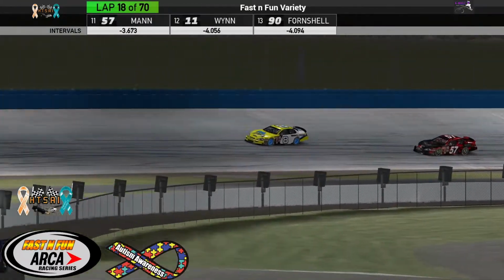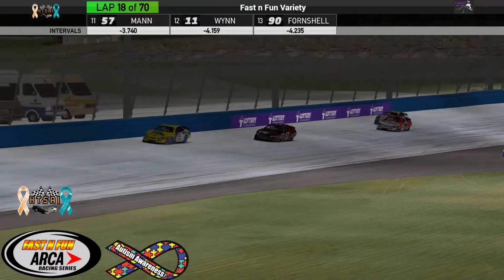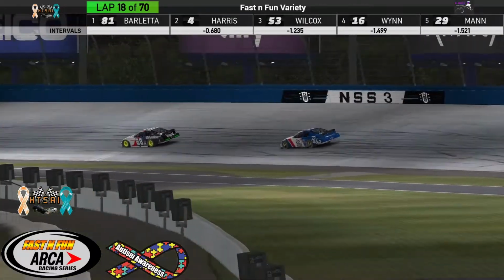Sheldon Pearson has fallen back to 10th after that incident, trying to make his way back towards the front. Jim Cook just ahead. He was involved in that as well.